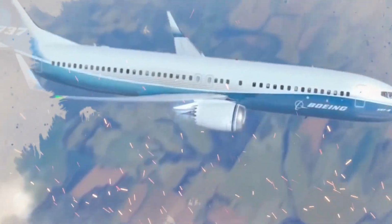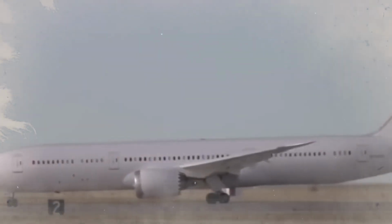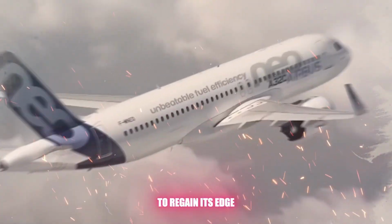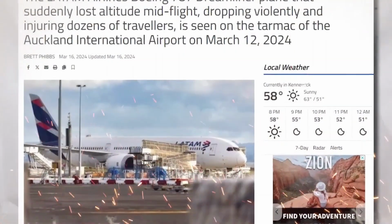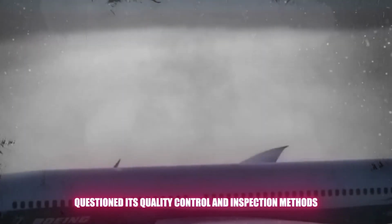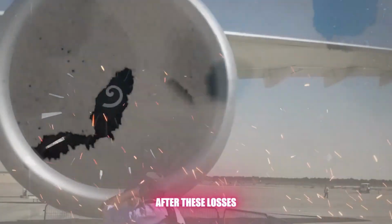A 1% fuel economy boost on the A350 may not sound like much, but in aviation, even small numbers can influence airlines' purchasing decisions. Boeing must work hard to match and exceed these advances to regain its edge. Boeing's recent history complicates this endeavor. Boeing's reputation suffered after the 737 MAX issues questioned its quality control and inspection methods. Boeing must prove it can produce competitive goods going ahead and rebuild customer trust after these losses.